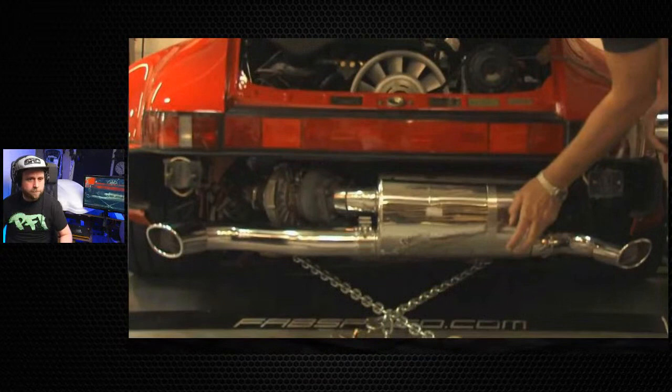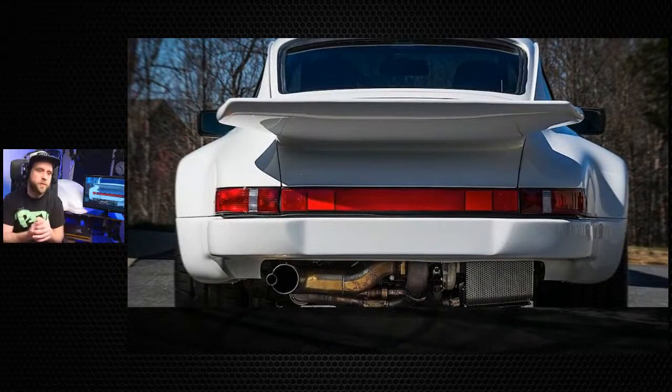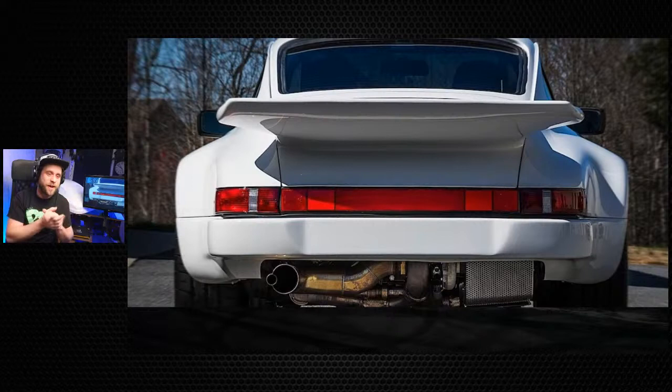Here's another example of a stock turbo placement for those 930s. This one's super cool. I really like this one. You can see the fab job is pretty nutty because that wastegate tube is sunk into the exhaust pipe. I think that's super cool.